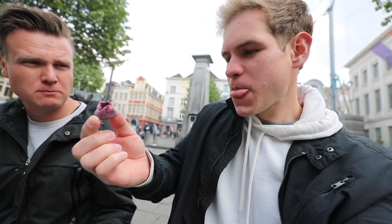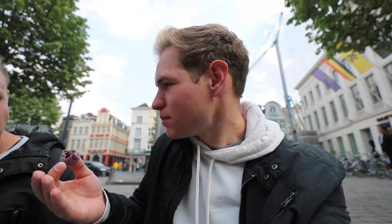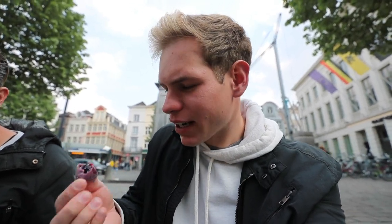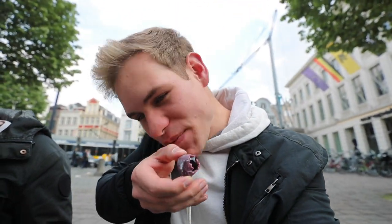Oh, they are really sweet. Look at that. I like it, but I think you can only have one or two of these at a time. It's definitely not like a movie theater snack that you just eat tons of, but you have them maybe one at a time. Because they are very, very sweet. And they're really sticky, as you might be able to tell.